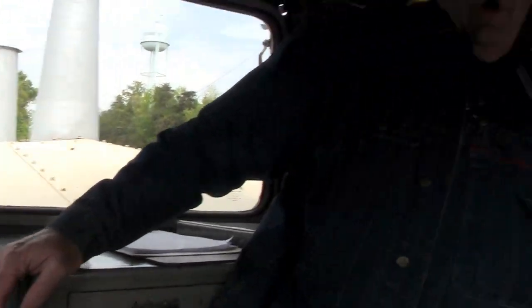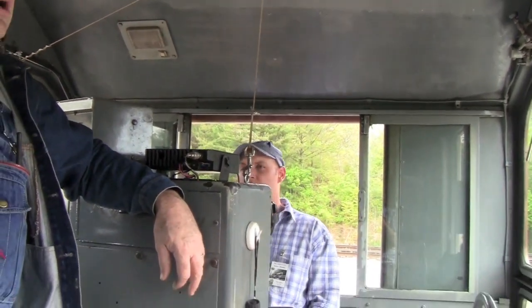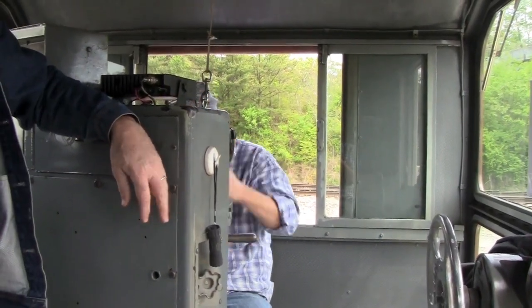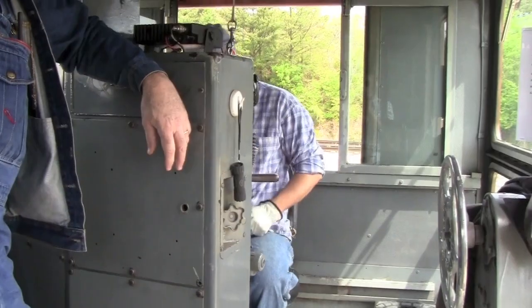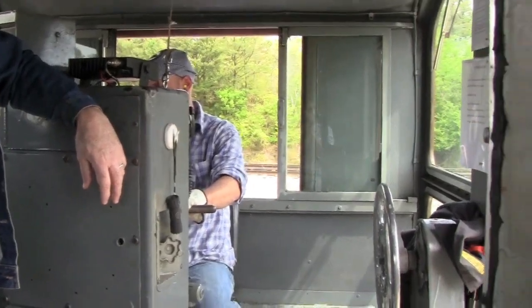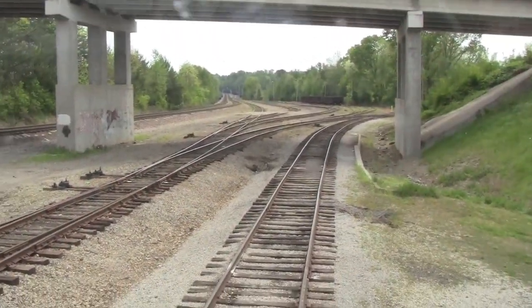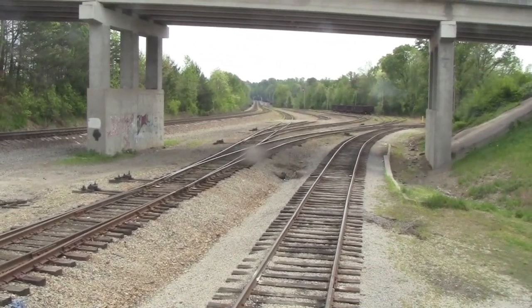The locomotive was originally made for the Seaboard Railroad. It's a 1951 EMD, or Electromotive Division of General Motors, SW-9. So it's a branch line and switch duty locomotive. That's actually my C&O horn on the engine.